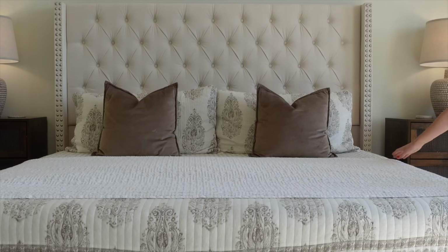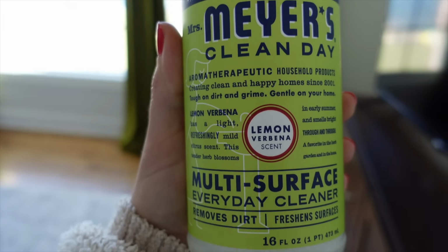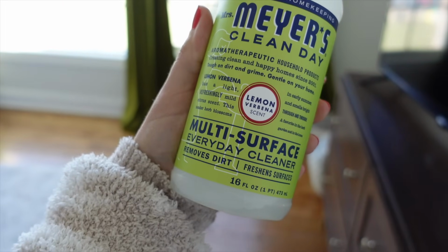So now I'm going to dust off our furniture in the bedroom, and I'm using Mrs. Meyer's lemon verbena scent today.